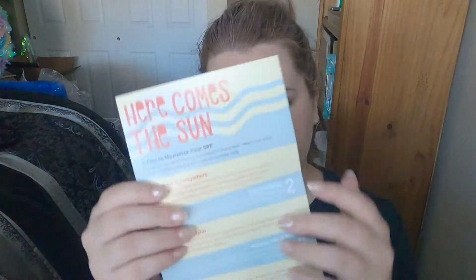Okay. So usually, or what used to happen, Ipsy used to send you these little cards every month in your bag to let you know about all the products you are receiving. And they've been off and on, you know, not including them, including something different, including manufacturer cards. This tells me about my SPF. What the French toast. I'm not jazzed about that, but that's pretty neat, I guess.